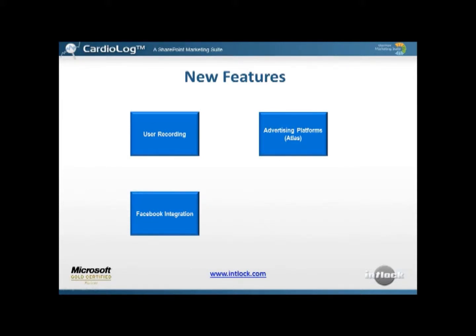Our second new integration is with Microsoft's advertising platform, Atlas, where we can actually connect all your Atlas use to the SharePoint website. And there, for example, if you have different campaigns within Atlas, we can help you understand which campaign is achieving higher conversion rates. We can define different tests for specific campaigns or even target content for every different campaign that you're having within Atlas.